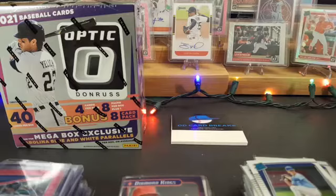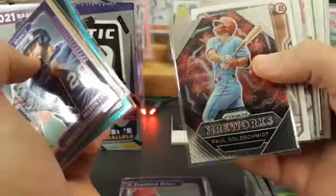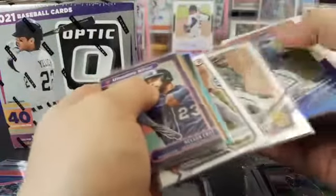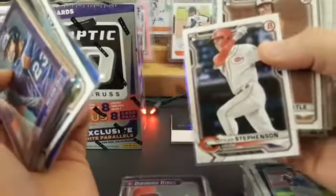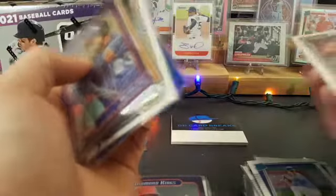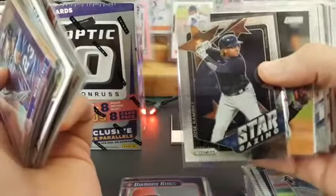All right, next up, I've got Dave, 5, 9, and 13. You got it. 1, 2, 3, 4, 5. Paul Goldschmidt, Fireworks from Prism. 6, 7, 8, 9. Tyler Stevenson, Bowman rookie card. 10, 11, 12, 13. Stargazing, Jose Ramirez from Prism.